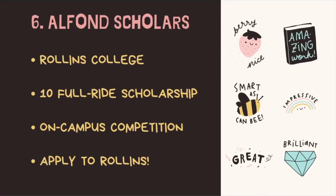And number 6, ALFOND Scholars. This is offered by Rollins College, and there's a specific number, which is 10, and there are only 10 full-ride scholarships given annually, so you need to apply for it as early as you can, and you need to apply on time. And this is obtained through an on-campus competition, and the application process starts by applying for Rollins admissions.